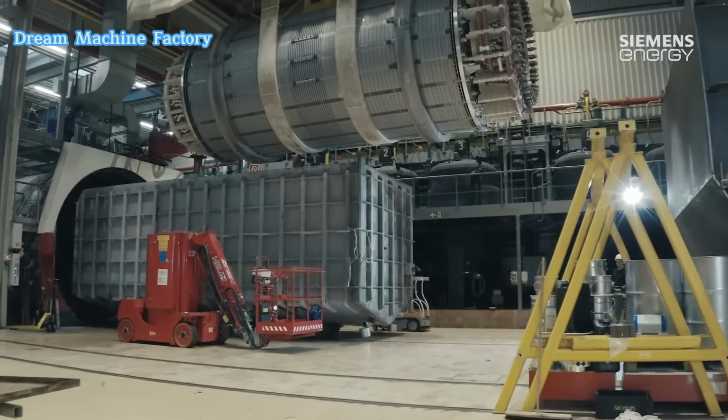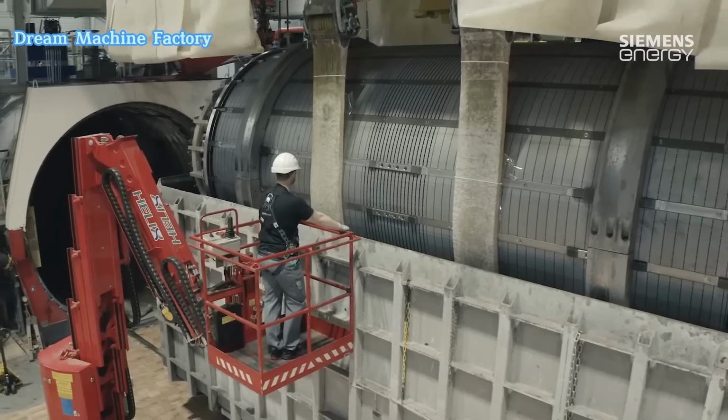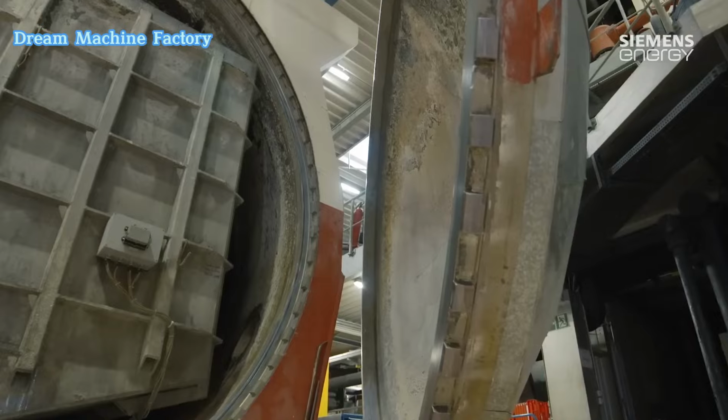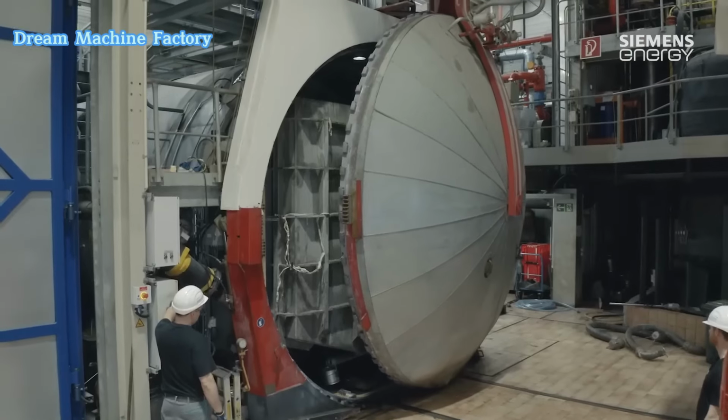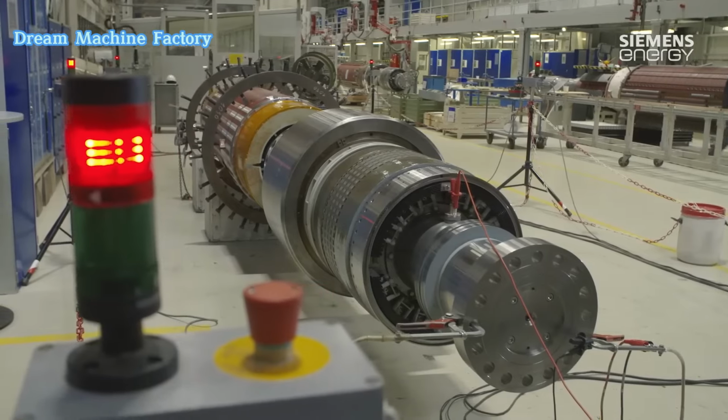The wetting process is a key step, where the stator and rotor are brought together. This is a critical moment in generator construction, as it marks the joining of the two major components, which will then work together to produce electricity.